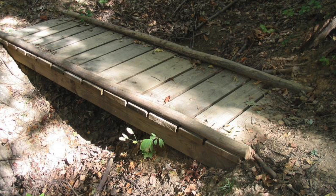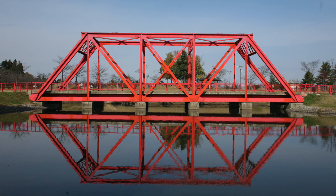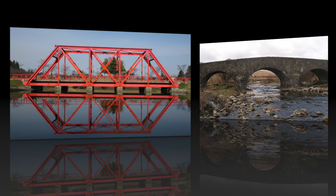A truss bridge is similar and uses two supports on each end, but it also uses a framework of bars made to connect to the two ends. Truss bridges usually use triangle shapes in the bars because triangles are a really strong shape. And another strong shape is the arch.